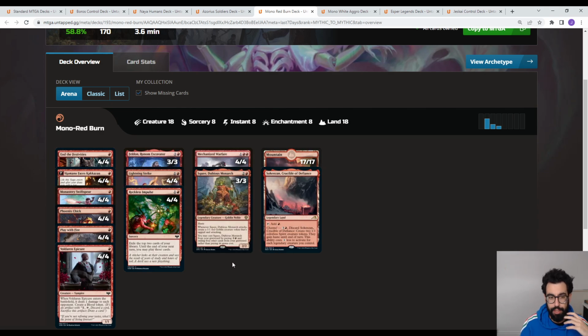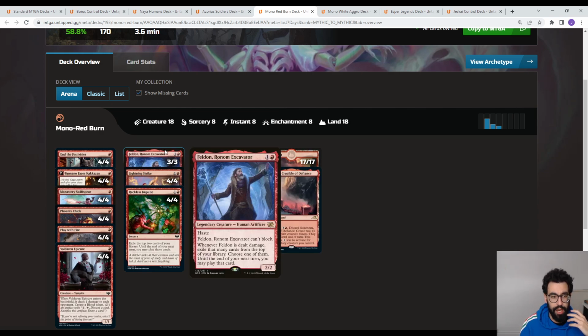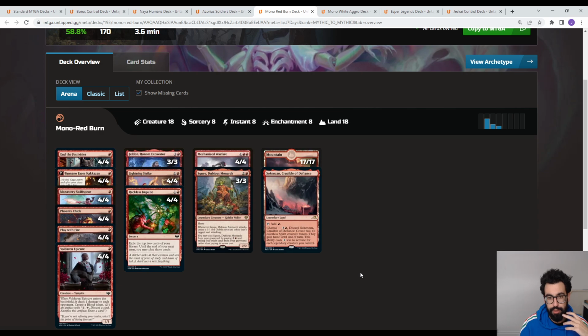And then you just have a bunch of burn, cheap kind of creatures, some card advantage, and Reckless Impulse. Squeak lets you go wide. Feldon's kind of pseudo card advantage as well. 18 lander, so you're really skirting the amount of lands in this deck. So if you don't want to play lands, this is the deck for you.